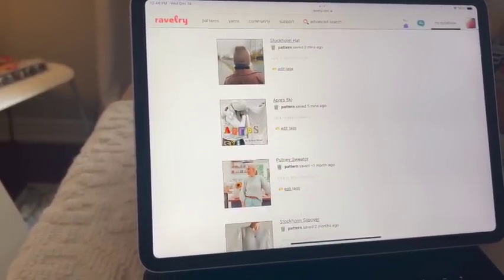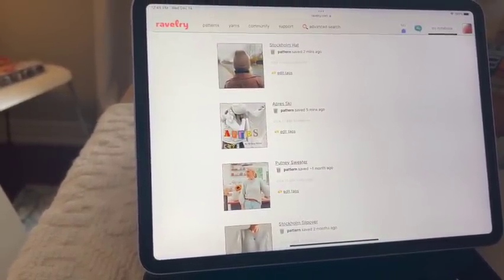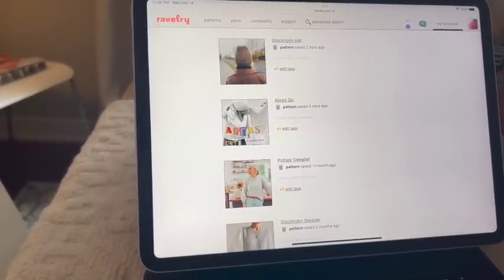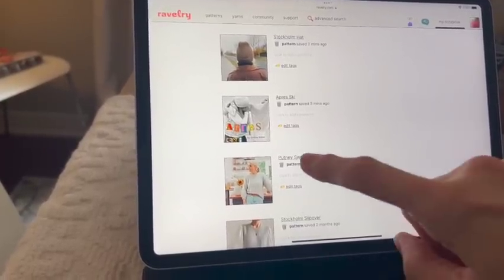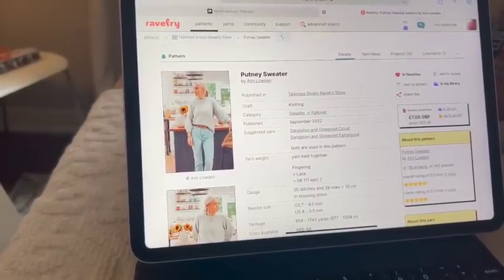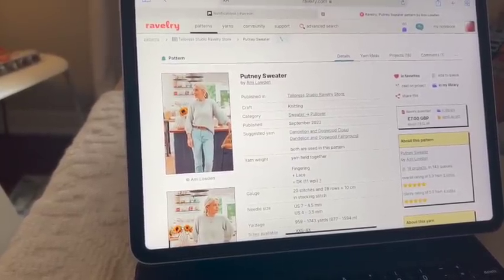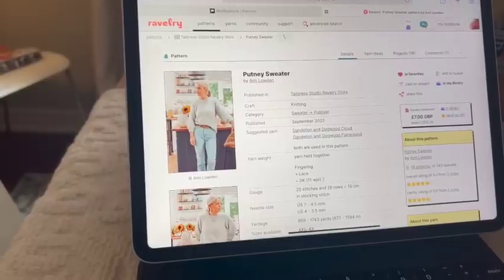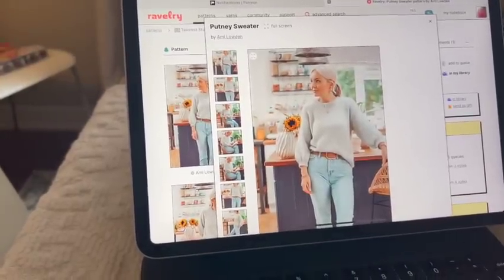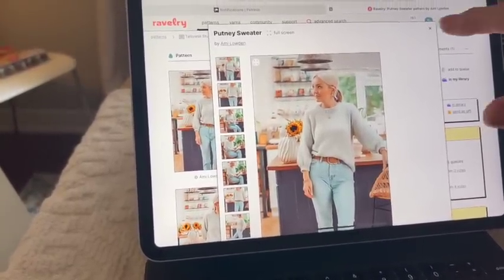For the Dandelion and Dogwood Advent calendar that I'm thinking would make a beautiful sweater, I'm considering doing the Putney sweater, which is already on my list. I have some beautiful yarn upstairs to make that sweater next. And I think after that one, because I love this silhouette so much, I think this would make a beautiful scrappy version.